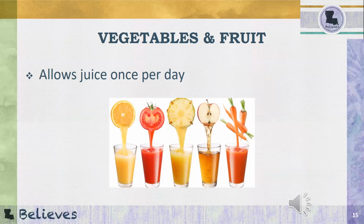Juice must be pasteurized, 100% full strength juice. It can be served no more than once per day. Be sure to check that juice is not served to pre-K students for breakfast, lunch, and snack on the same day if following the pre-K meal pattern.